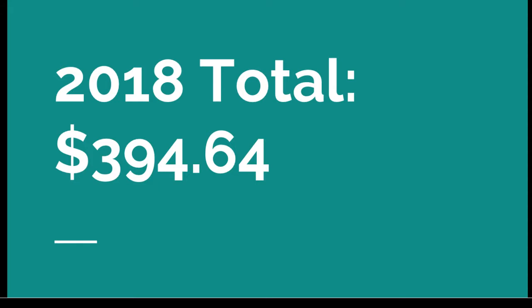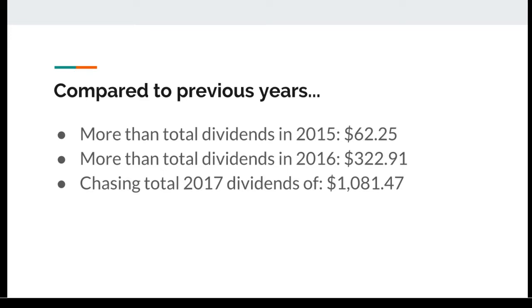$394.64. Typically, in the third month, I tend to get most of the dividend payments for this specific portfolio. It just sort of worked out that way. A lot of the companies in the portfolio are typically paying in March and June and September and December. So this is pretty much what I expected to get in March, and I knew it was going to be huge. But it's still nice to see and not have a negative surprise.